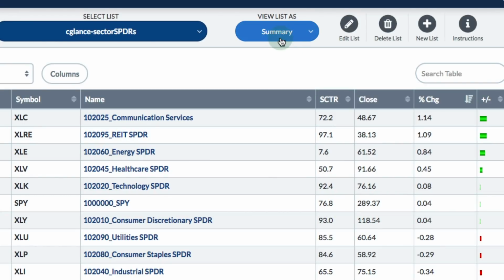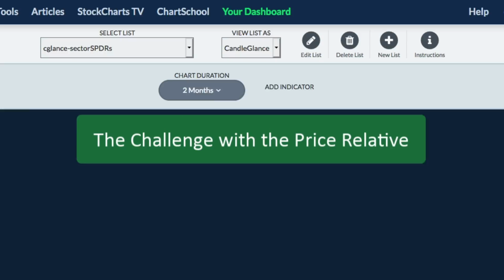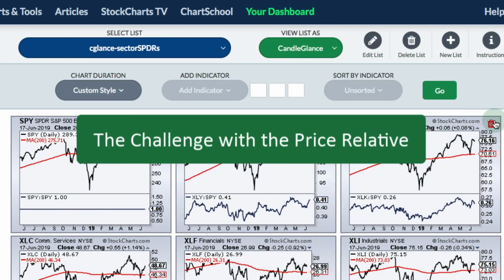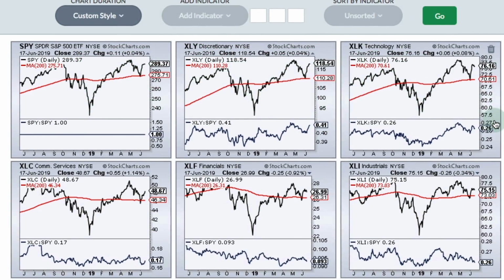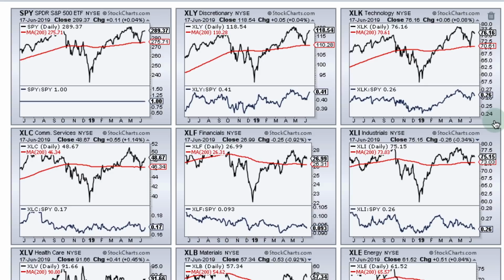Now I'm going to switch to candle glance. So I've got view list as, and I'm going to candle glance now. And so I'm going to get up to 30 candle glance charts per page. And what I've done is I've created a custom candle glance style, and that will be my style for candle glance charts whenever I use them. And so you can see here I've got SPY, I've got the 200-day moving average, and the SPY:SPY ratio. Well, that doesn't make sense.